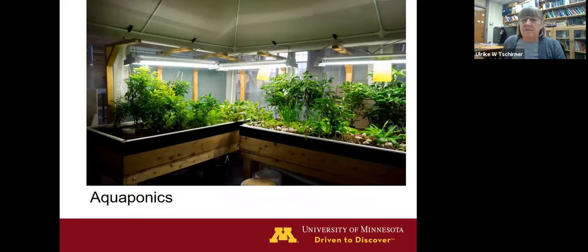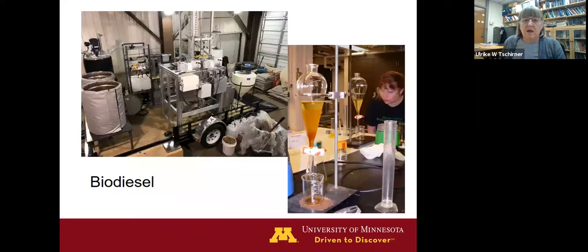Aquaponics, I'm sure you have seen some of that. We have one faculty who has been working with some of the aquaponic issues. Biodiesel in any size. On the right, you see a lab experiment. This was an undergraduate lab here where we made biodiesel. On the left, you see something a little scaled up. This is in one of our pilot plants where they are actually making biodiesel on a transportable unit, essentially, at a little larger scale.